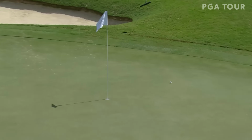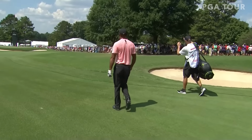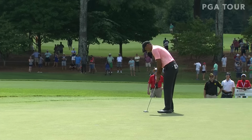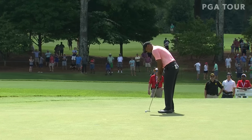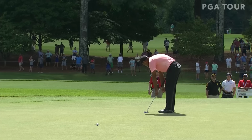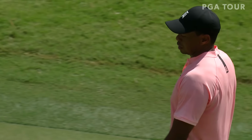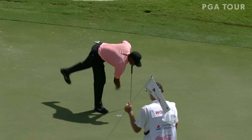Greens are quick, but they are receptive. Out in full force to watch Tiger today. To 3. All right, Woods playing alongside Fleetwood. Let's see if he can get the stroke back that he lost at 1. Hard to believe he hasn't played here, Terry, since 2013. He misses a sterling opportunity there from just under 10 feet.